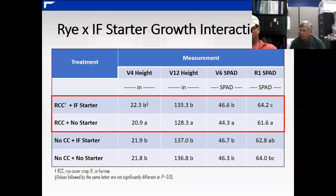So this table illustrates a rye by in-furrow starter plant growth and greenness interaction that we observed in 2018. This table shows that when corn is following a rye cover crop and includes an in-furrow starter, V4 and V12 plant height, as well as V6 and R1 SPAD values, or plant greenness, were statistically similar to corn not following a rye cover crop. Whereas corn following a rye cover crop without that in-furrow starter had V4 and V12 plant height, as well as V6 and R1 SPAD, statistically less than all of the other treatments.